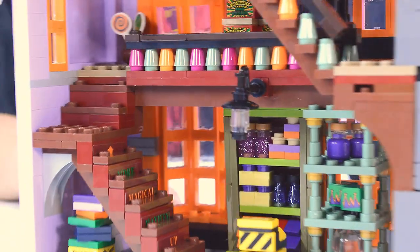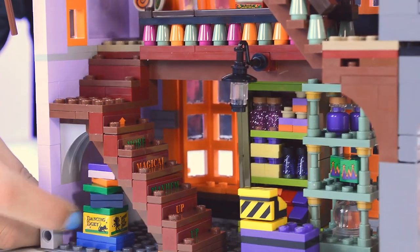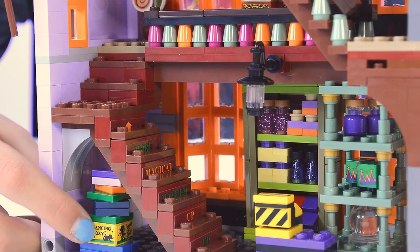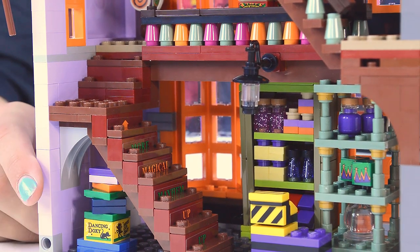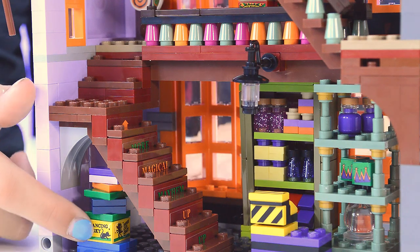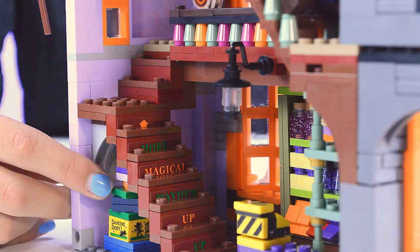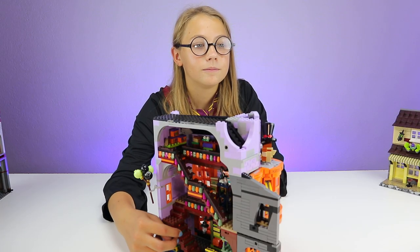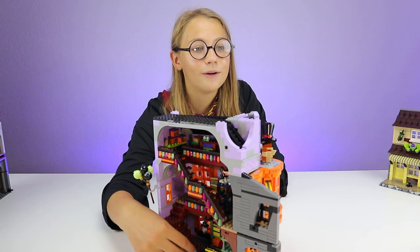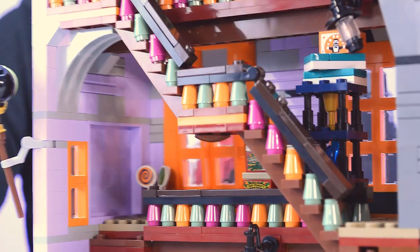And yeah. Then over here in the background, we have some more shenanigans. We have something that's called Dancing Doxy. So I think that maybe if you give it to somebody, they just accidentally start dancing because it's magic. And maybe just some older products. And yeah. Now let's go up these stairs, and then up some more stairs to this floor over here.